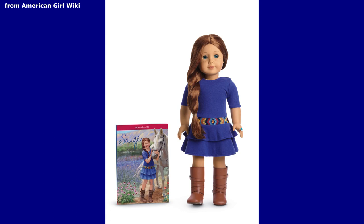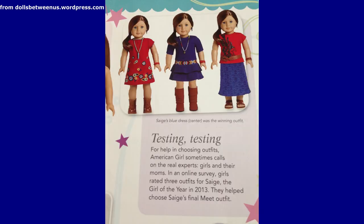Before Girl of the Year 2013, Sage, was released, a poll was conducted where kids could vote between 3 potential meet outfits for the Girl of the Year. The only evidence of this I could find is this picture from the American Girl Ultimate Visual Guide.